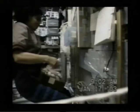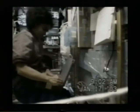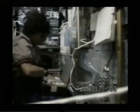This is Mission Control Houston. We're back with live downlink from Columbia. This shot shows Kalpana Chawla, the mission specialist, working with the zeolite crystal growth experiment. She's working with samples that are being melted and processed in order to produce hopefully more pure and more uniform zeolite crystals than can be grown on Earth. The process takes advantage of the microgravity of space.